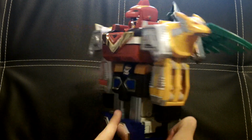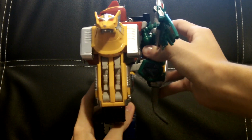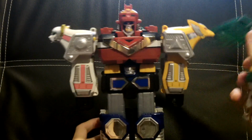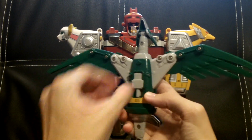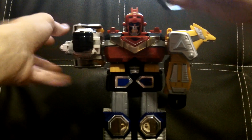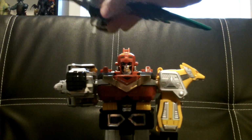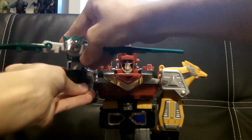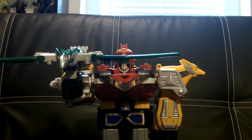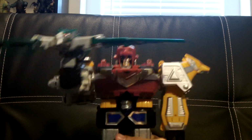Now, just one final feature before we end this little tour review. There's actually another weapon you could do, which is to detach Condor from the back. And you see this little handle right here? All you have to do is fold that out, and then place it on either Wolf or Wildcat. I'm going to do it with Wildcat. I'll pan up a little bit. Just place it right into the little peg hole, and you have the iconic weapon from Lost Galaxy where they can basically shoot Condor out like a torpedo. So yeah.